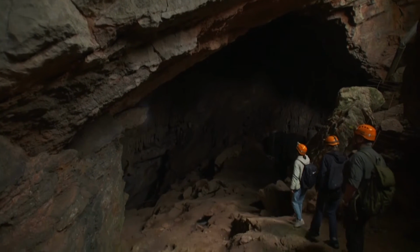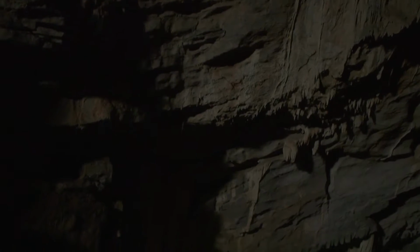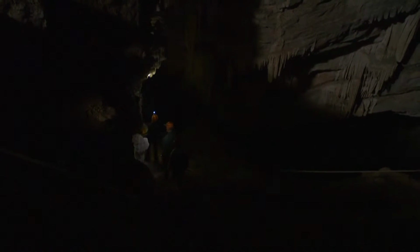Wow, it's pretty dramatic, isn't it? Yep. Our route begins with a steep descent into the depths, surrounded by distinctive stalactites and stalagmites.